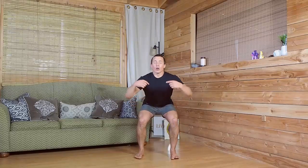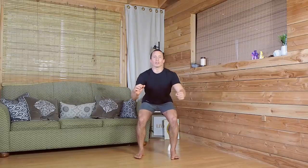So much tension is held in the hips. So increasing blood flow here is huge. They say that shoulders and neck is where a lot of tension is stored, but often in women it's almost more so in the hips, and we don't even realize it. So increasing the circulation and the flexibility here will be huge.